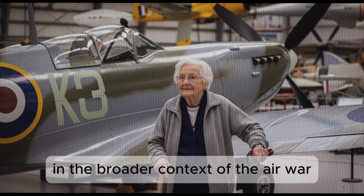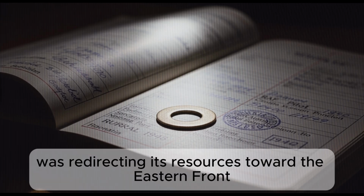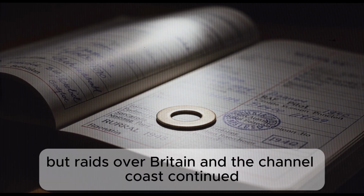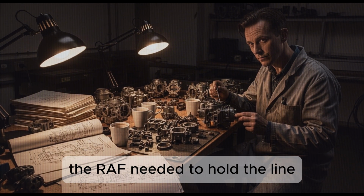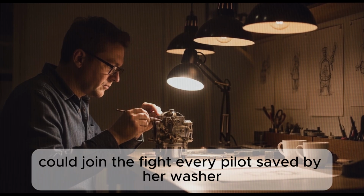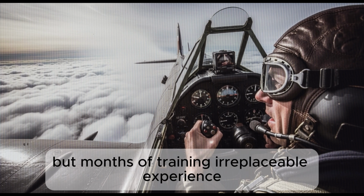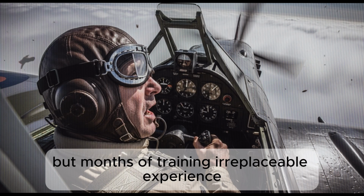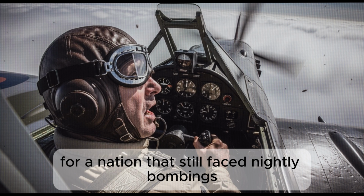In the broader context of the air war, Schilling's invention came at a critical moment. The Luftwaffe was redirecting its resources toward the Eastern Front, but raids over Britain and the Channel coast continued. The RAF needed to hold the line until American-built aircraft and long-range bombers could join the fight. Every pilot saved by her washer represented not just one life, but months of training, irreplaceable experience, and morale for a nation that still faced nightly bombings.